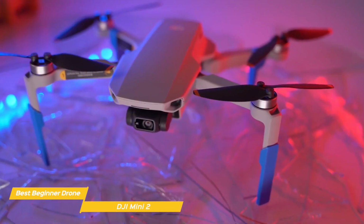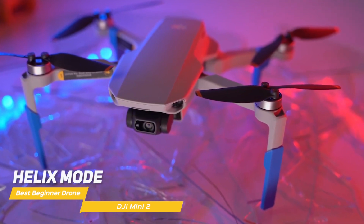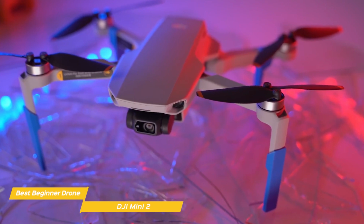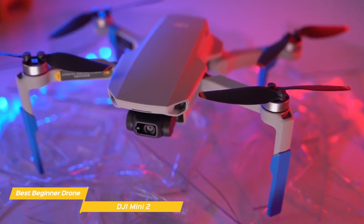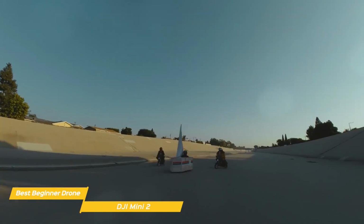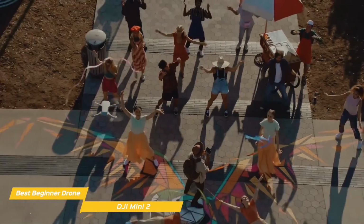Rocket mode shoots the drone up while the camera is pointing down. Helix mode makes it fly upward and away gradually, spiraling around the subject. Boomerang and circle modes make the Mini 2 fly around the subject in an oval or circular path, while Dronie mode is a selfie mode that flies back and upward, with the camera tracking you. With each of these modes, you can have the Mini 2 fly to a height between 40 and 120 feet.